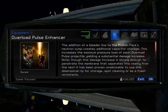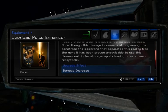The addition of a bleeder line to the proton pack's neutron sump creates additional capacitor storage. This increases the maximum pressure load of each overload pulse projectile, yielding a substantial damage increase. Note, though this damage increase is strong enough to penetrate the membrane that separates this reality from the next, it has been proven inadvisable to use this dimensional rip for storage, spot cleaning, or as a trash receptacle.